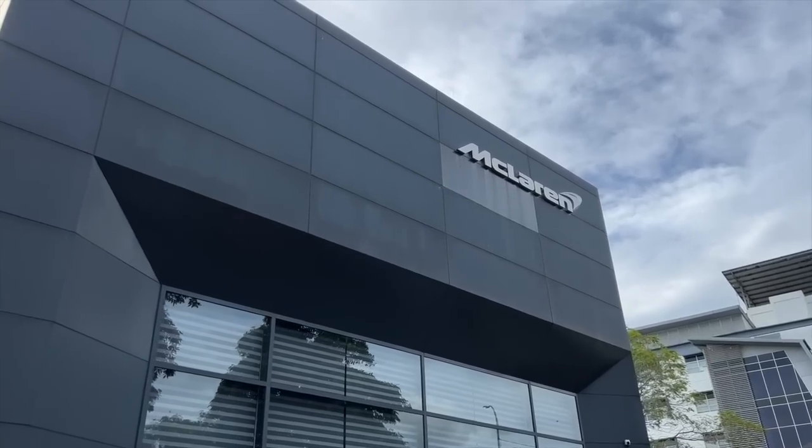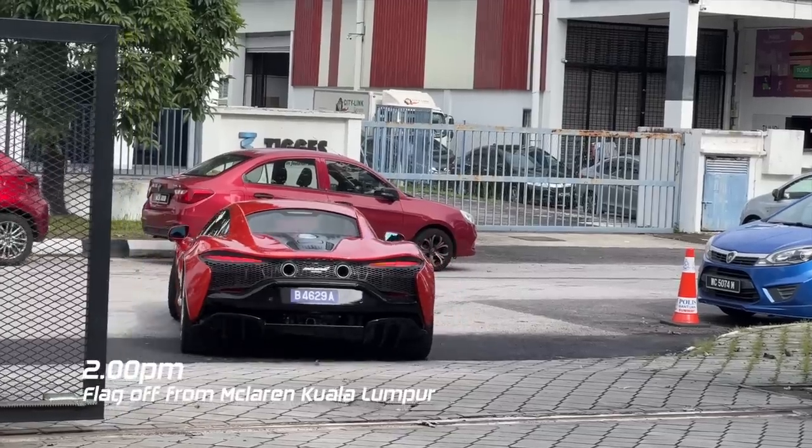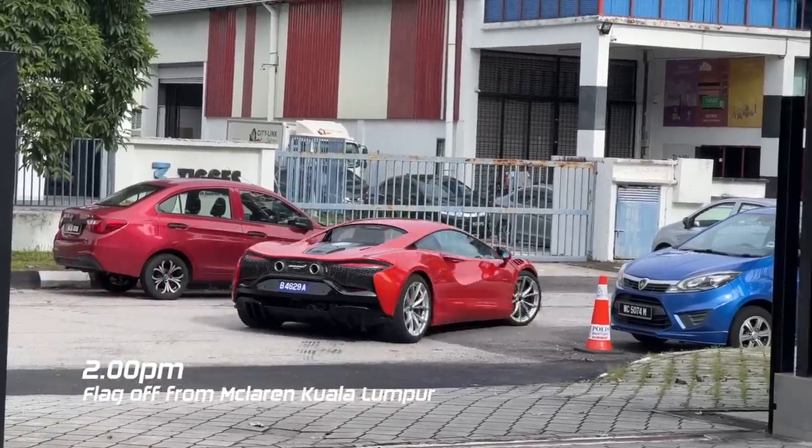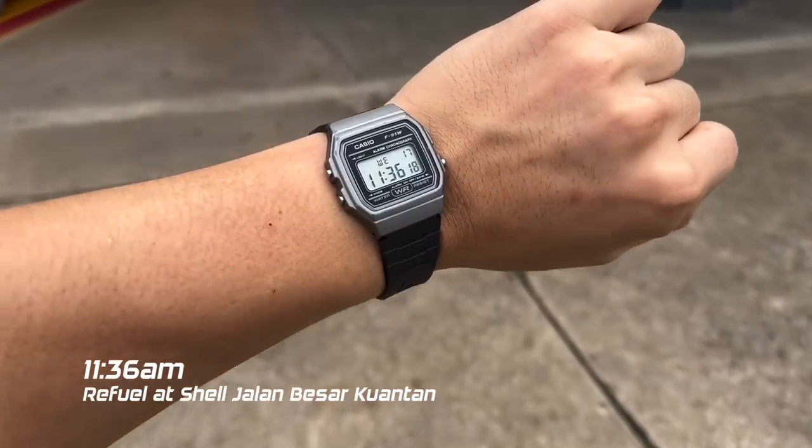But here's the challenge. We have to complete the whole trip within 24 hours, making it an endurance journey. Now because Bobby flagged off at 2 p.m, I have to return by 2 p.m. as well on the following day, or the whole trip will be considered a failure. 1:36. Driving the last part of the journey, a lot of expectations rest on me and my co-pilot. Did we make it back on time? Stay tuned to find out more in this crazy 24 hours challenge.